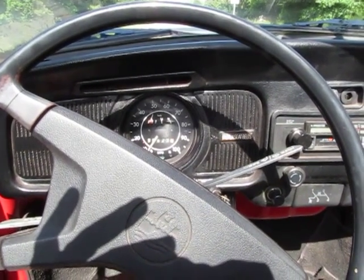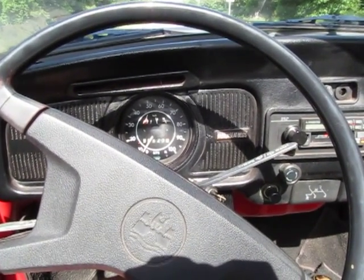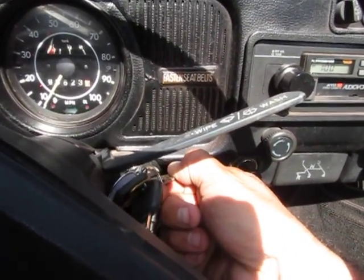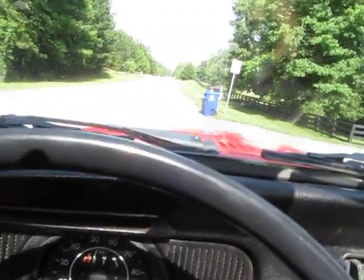This is a 1972 VW SuperBeetle Convertible, and this is one of my daily drivers right now. One of my 2 daily driver Beetles. And it drives so good, I'm gonna do a video by myself.